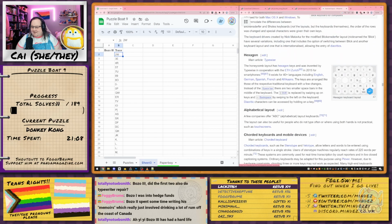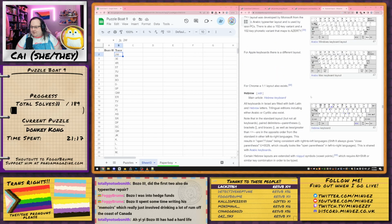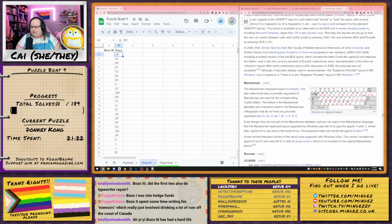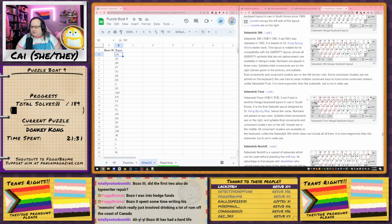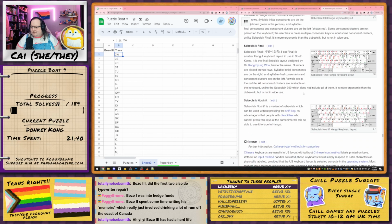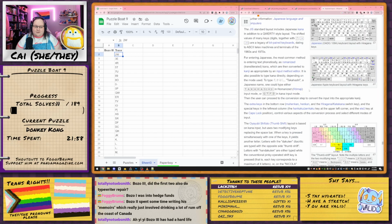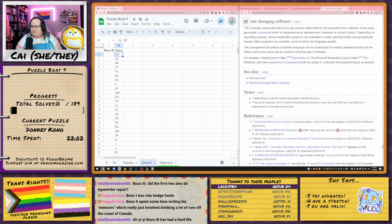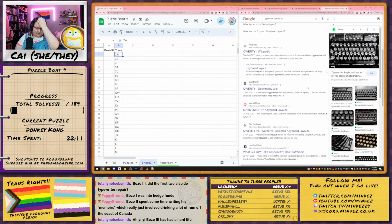What is this layout? I hate it. Yeah, these are all non-English scripts, aren't they? I'm just noticing O and 8 on the same key there. I don't think that's relevant. Okay, there are a lot of different layouts on here. None of them is quite what I was looking for.